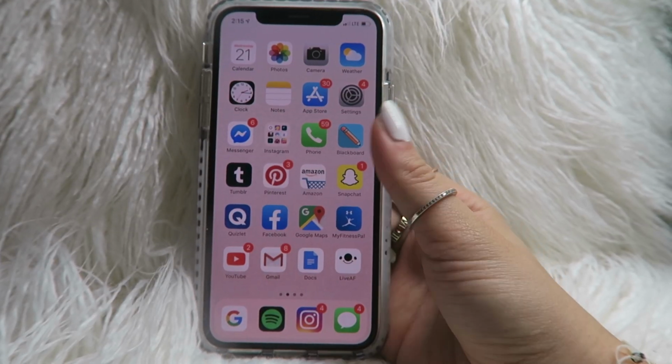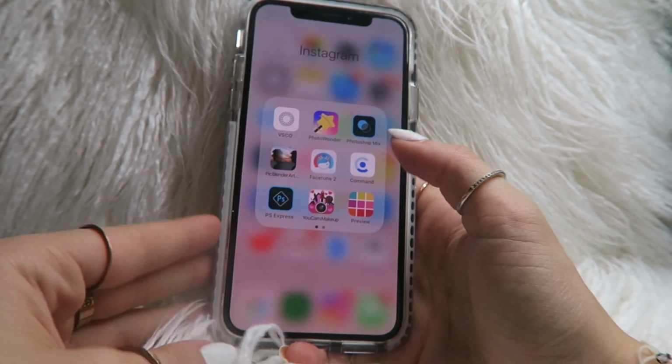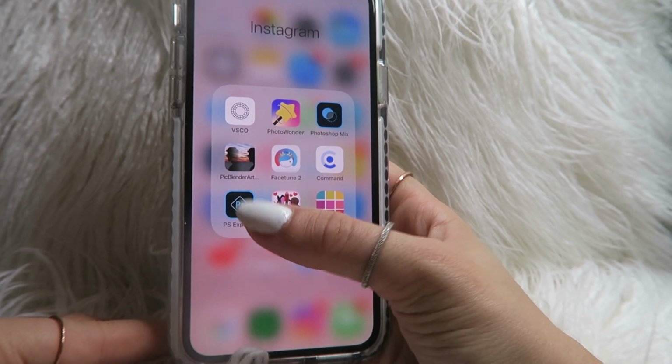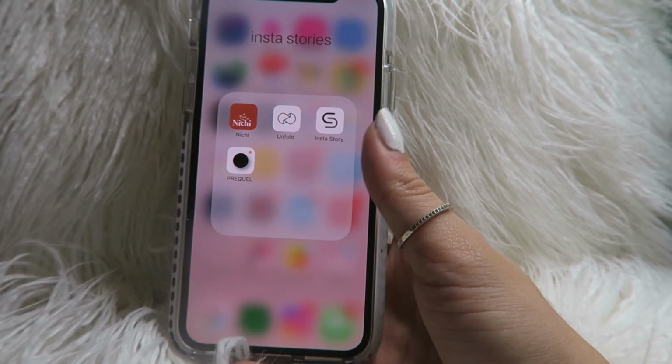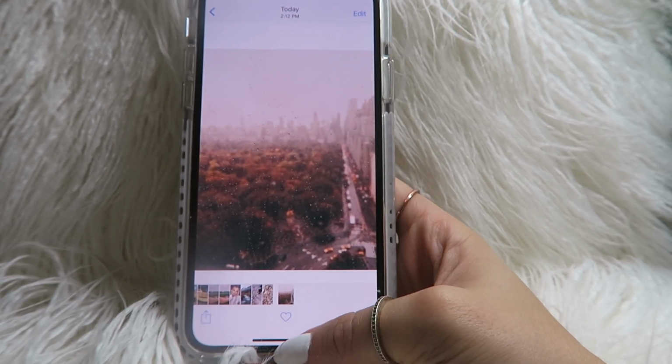Okay, so you guys that know my wallpaper videos, you guys know the apps I use already. I use Photoshop Mix with transparent backgrounds. I use PS Express for words and stuff. Then I use this app Nichi for a lot of fun aesthetic things. Let's start with this one because I definitely know I want this one because I love New York City.